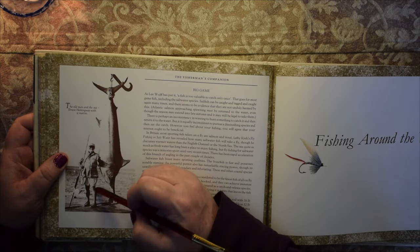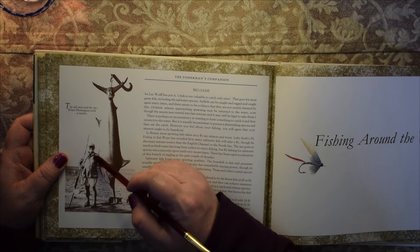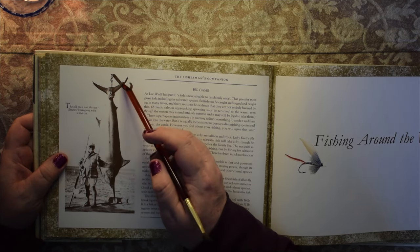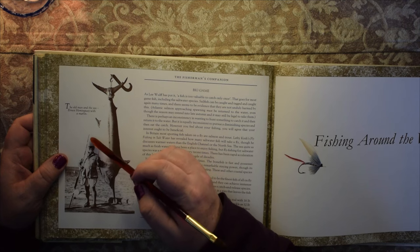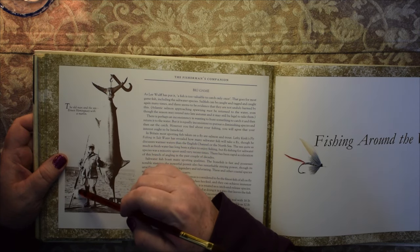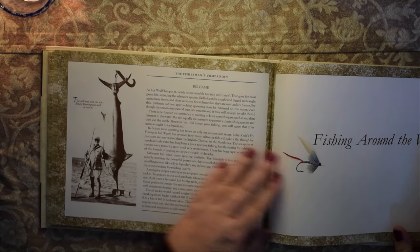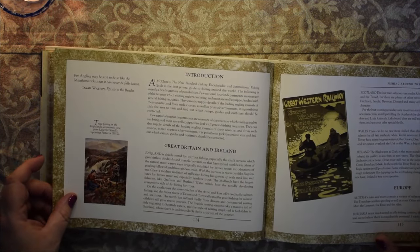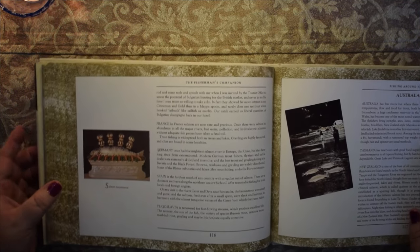So here's a picture of Ernest Hemingway in his shorts and his jacket and his ball cap and a quite large marlin hanging next to him. His large pole and reel. And it looks like we just have some smaller things after that.